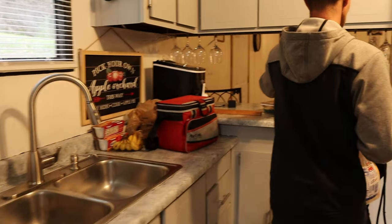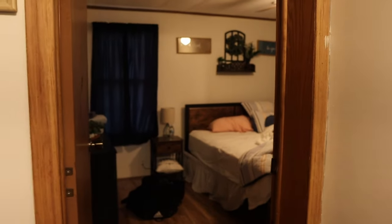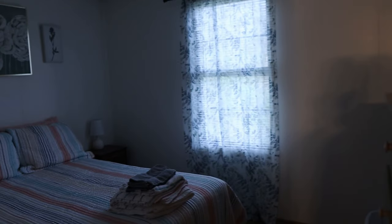Nice kitchen area. First sign: good food, good friends, good times. We got one bedroom over here. Cool dining room area. Awesome couch. Pretty big TV. Another bedroom over here, and the third bedroom's over here. We got multiple places to take poops. The last thing I want to show you guys is a little view out on the back porch.